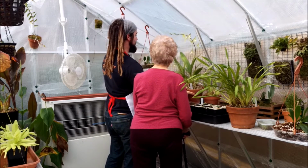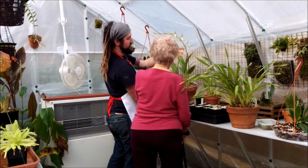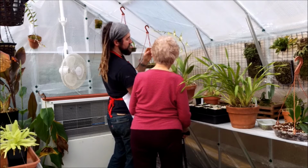You can see how many flower spikes there are on it. They're fascinating, aren't they? Come on, look at the size of them. This is an old cane, this is. Do you leave that on?